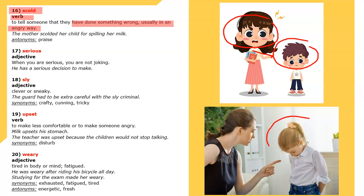Or maybe you were at home and you didn't listen to your mom, and your mom became angry and scolded you. They were telling you that you did something wrong and that you shouldn't do it again. One example here is the mother scolded her child for spilling her milk. And the opposite of scold is praise. When someone does something very good, you can praise them.